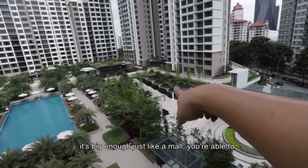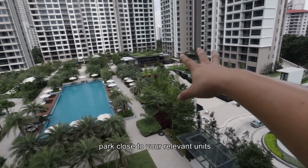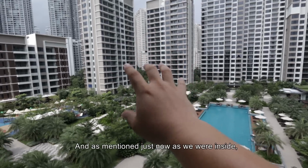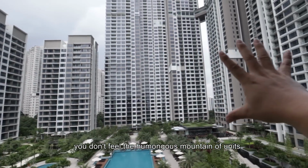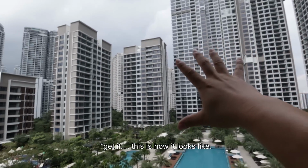Number two is that because it's big enough, just like a mall, you are able to plug close to your relevant units. And as mentioned just now, as we were inside, you don't feel the humongous mountains of units. But when you come up higher, then you're like, this is how it looks like.